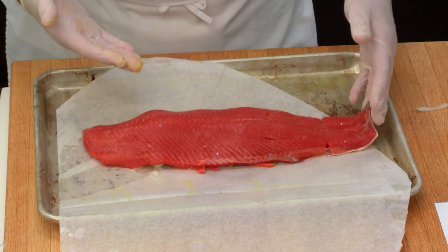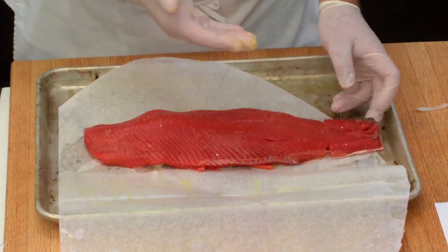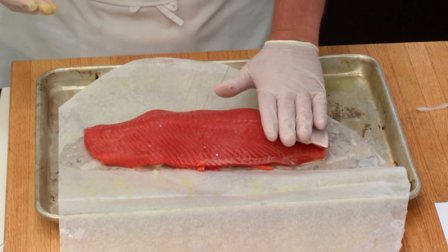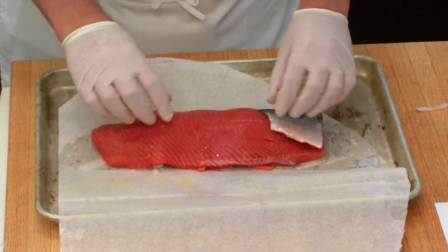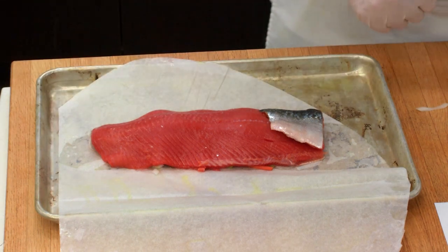So I have abominated this beautiful fish fillet by scoring the tail, and I'm just going to fold this over. I'm not proud of that. I'm doing that sheerly out of necessity. So Escoffier, the great French chef, is probably spinning in his grave right now.